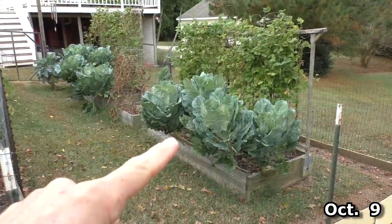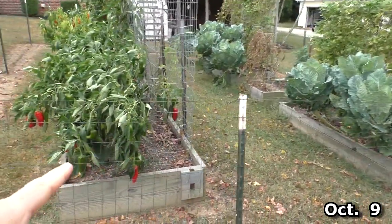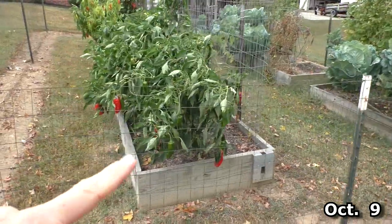Still got lots of kale and collards. Harvesting lots of peppers still.